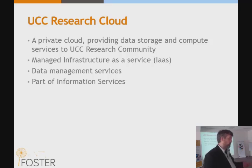The Research Cloud is what is hosting this research data, and we're the ones working on the research data management policy with the various offices in UCC. So it's a private cloud providing data storage and compute services to the UCC research community. What that means is that we have a cloud in UCC. It's located in the Western Gateway building. So we have a big bunch of servers, and we have a big bunch of storage, terabytes of storage. And if you're in UCC, you can use that.